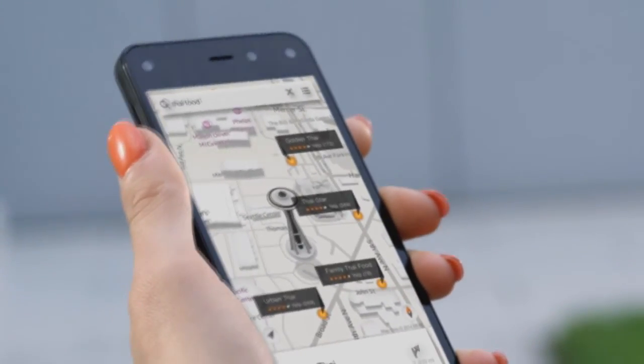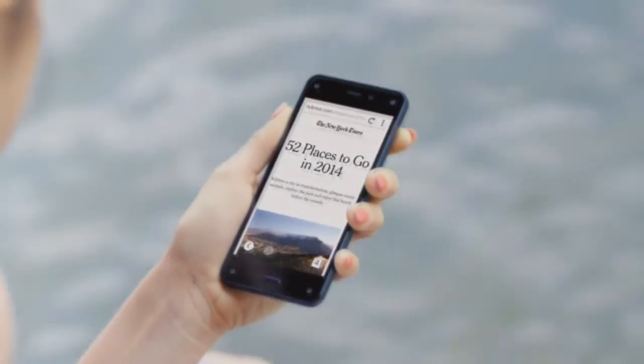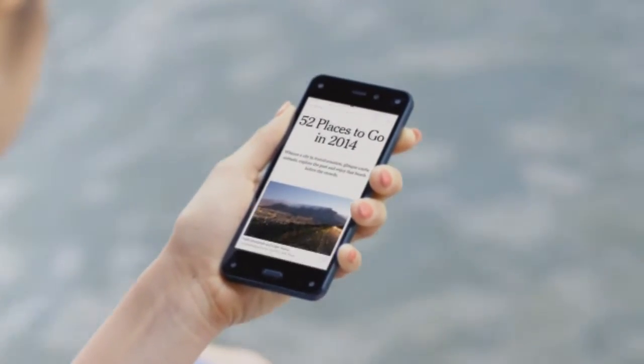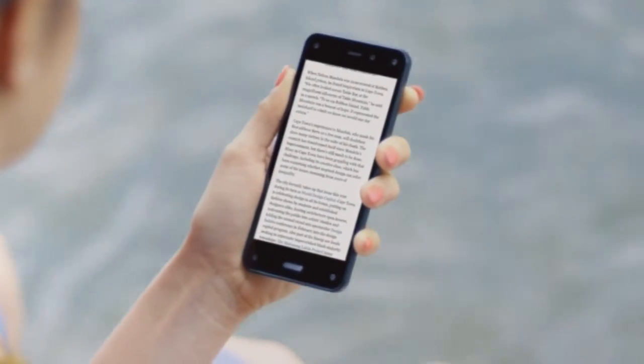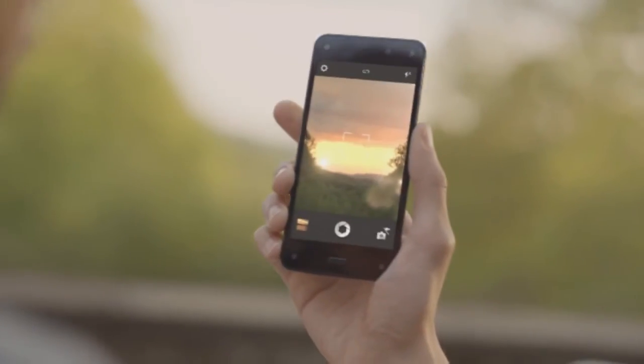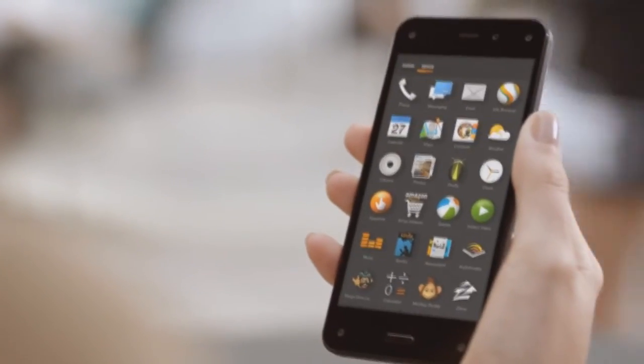But the Amazon Fire has a few tricks up its sleeve. One of them is a sort of simulated 3D effect, which uses an array of cameras on the front of the device to track where the user's head is and to adjust the display accordingly. These cameras also allow for gesture control and can help you read a book without touching the screen.